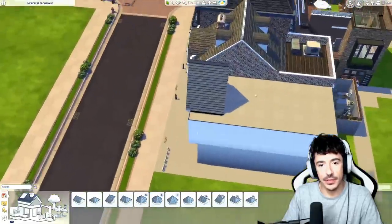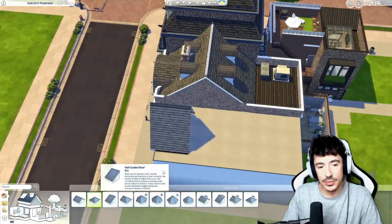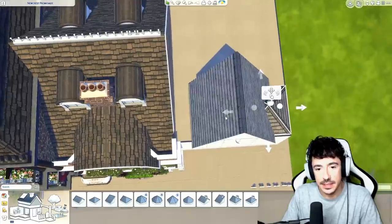I am going to be doing another roof as well coming through this way. I maybe want to use a hipped roof. Let's have a look at this. I can see this arrow.